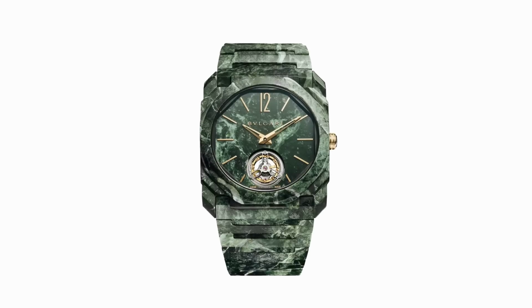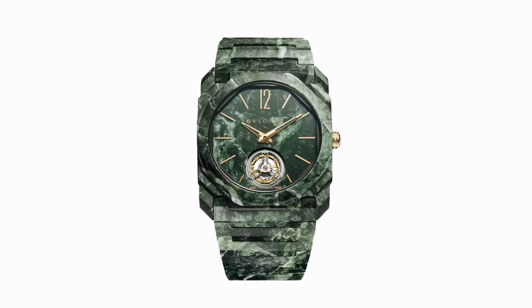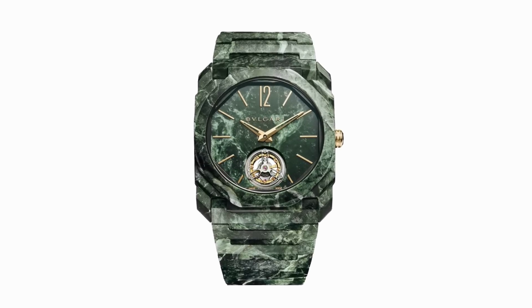Of course, the big brands didn't miss the opportunity to strut their stuff too, and a model that really caught my attention, and that of most people out there, was the Bvlgari Octo Finissimo Tourbillon Marble, which is just kind of mind-blowing. Well, stone watches aren't a new concept. They are highly uncommon and never before, to my knowledge, executed with such complexity.